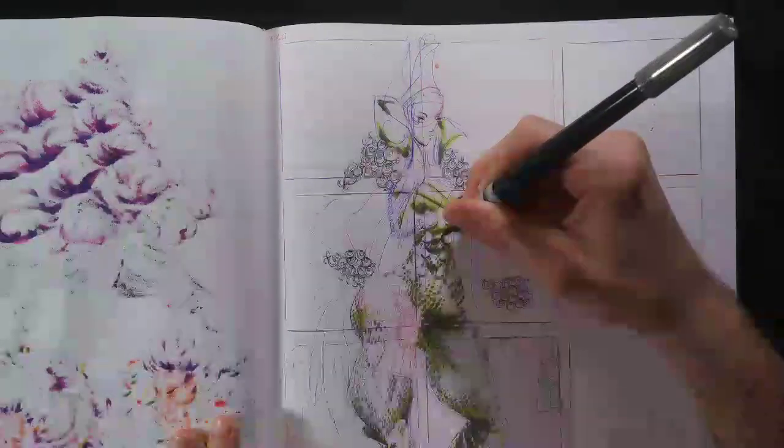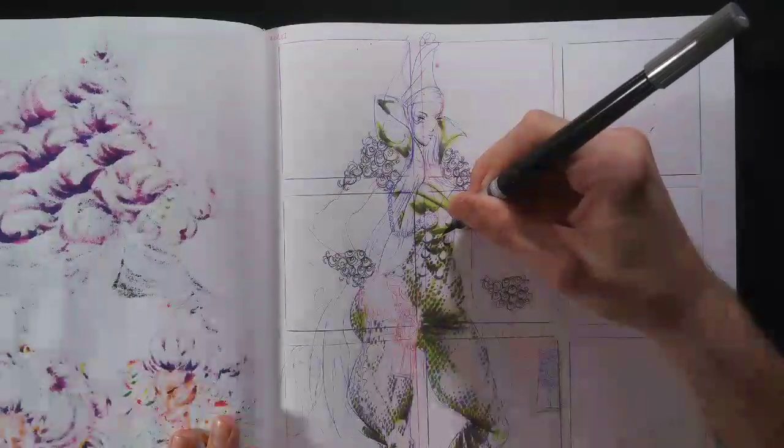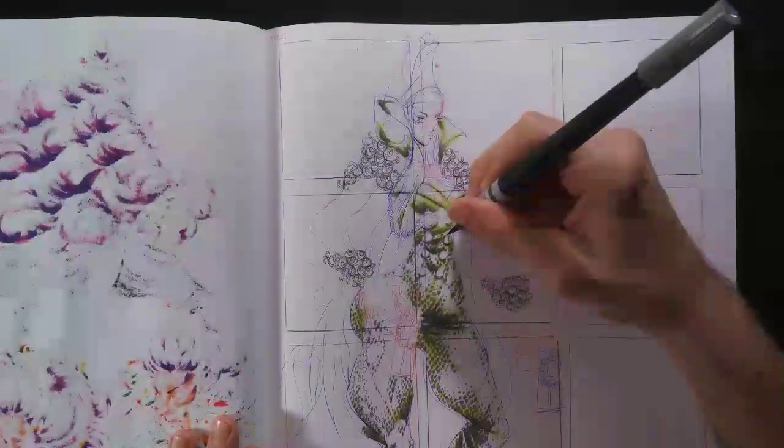If you want to be an oil painter, you're going to study other oil painters. You want to be a watercolor painter, you're going to look at other watercolor painters.